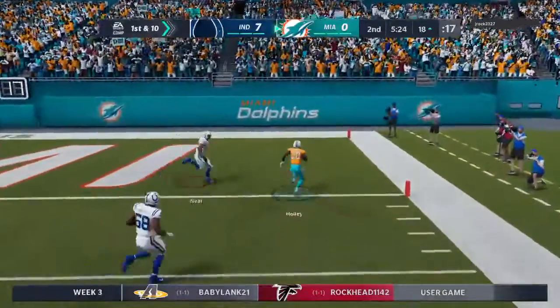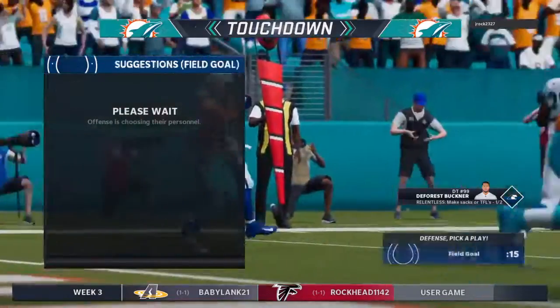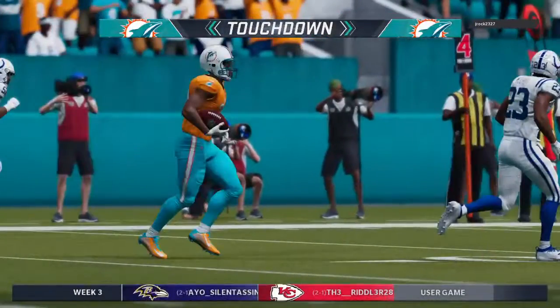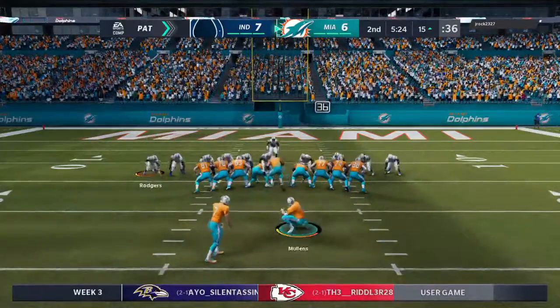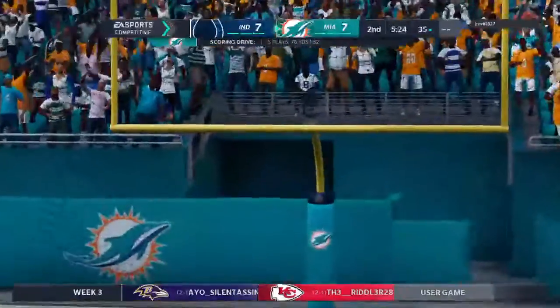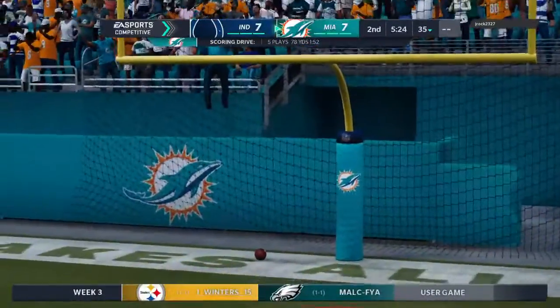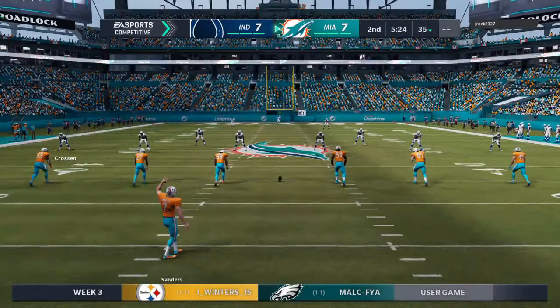He's going to find his running back. It's complete. And he will take it in for a Dolphins touchdown. A great play there. His 4th touchdown on the year. And the Dolphins are an extra point away from tying up this football game. Extra point up and good by Sanders. And we are tied at 7.